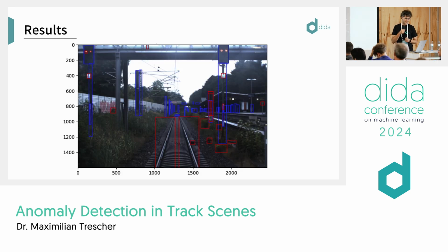And this already brings me to the results. So I'll show you some results here. And what we have is some images out of this OSTAR dataset. And it has some labels that come with it. So this is the blue boxes. And I have to say, we're not trying to recreate the blue boxes, right? We are trying to detect objects that are somehow in the way. And then what you can see is that, of course, we also detect some of these signals that are very clearly sticking out of the ground.